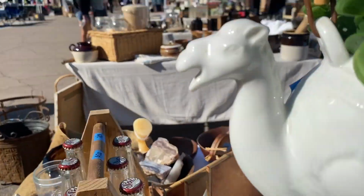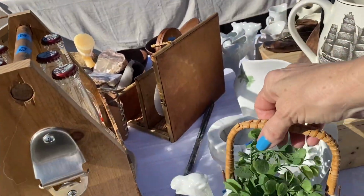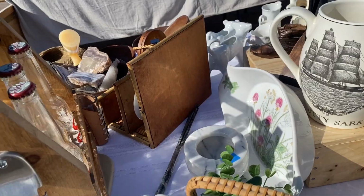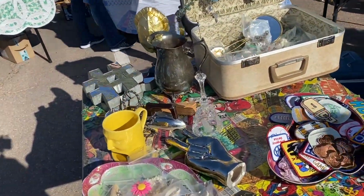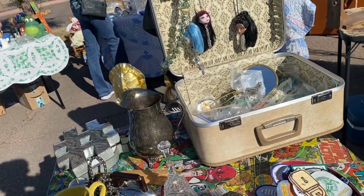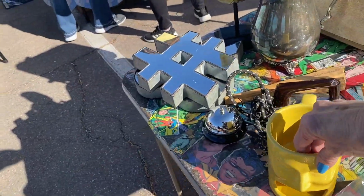I know somebody that would love that. She probably has enough camels. I don't know. But boy, that is cool. If you're interested in that, I'd sell it for $15. Look at that. Oh, love the suitcase. Yeah, it's great.